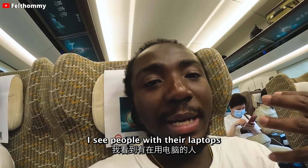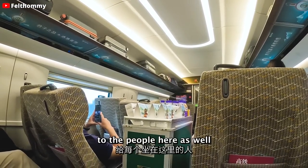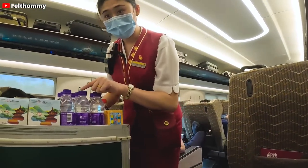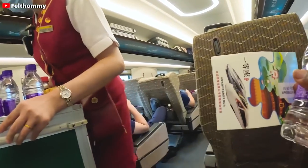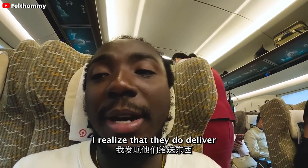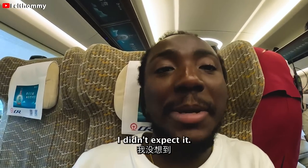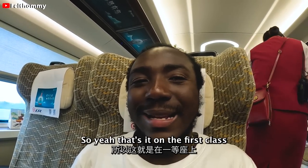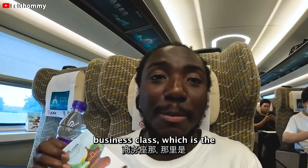And I see people with their laptops, and I can see the service people also delivering some things to the people here. In first class, I realized that they do deliver some snacks and water to you, just as I've received here. I didn't expect it. Yeah, so that's it on the first class. On to the business class, which is the most expensive one. Let's go. Cheers, man.